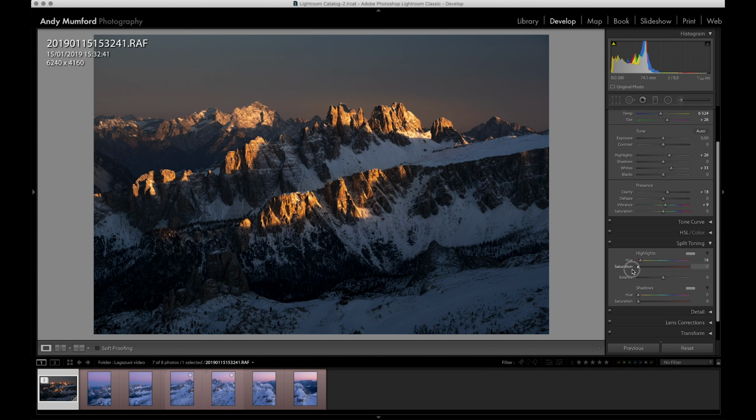So I will just put the saturation up to something around a little bit more than 10, less than 15, just to give me a little bit more of that orangey reddy warmth into the highlights on the peaks there. And that's pretty much it. I don't think the image needs anything more than that. What I would do is then resize and sharpen that for the web upload. But it's a very simple image. It really doesn't need anything more special than that, anything more doing to it than that.